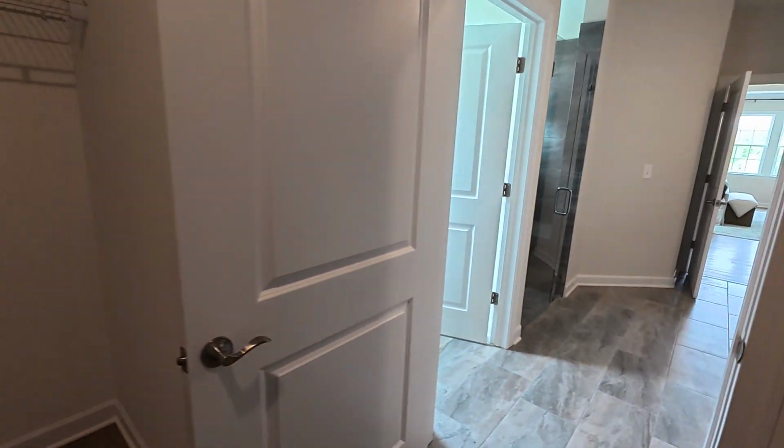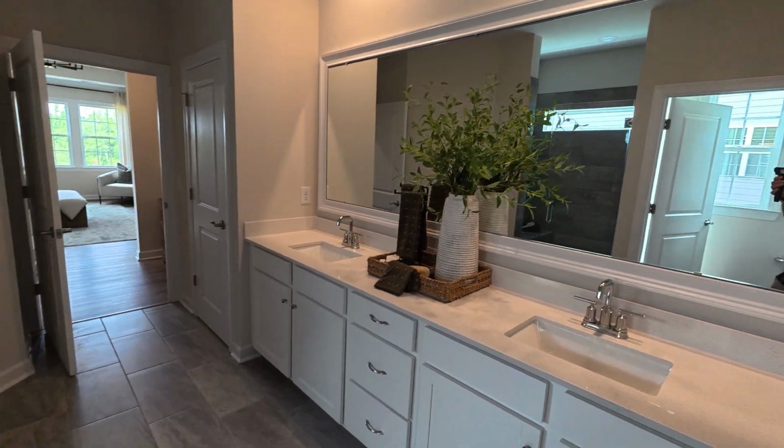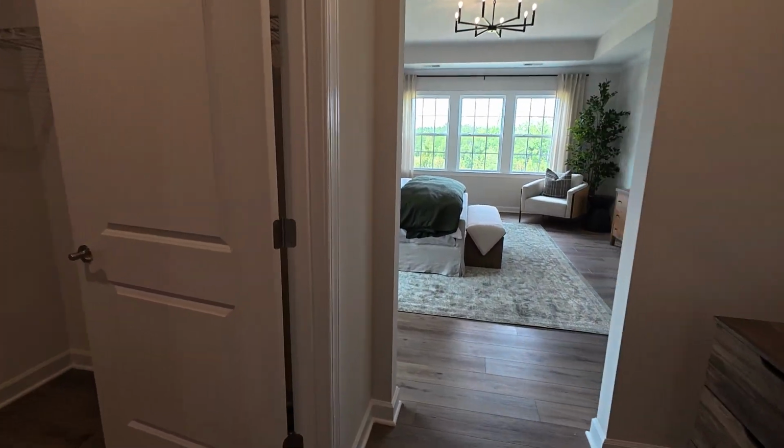Now I can make a joke right now. We used to say, yeah, that's a hers and hers closet. Framed mirrors. So that's surprising. Again, does it come with all of that? You know, their motto is everything's included.